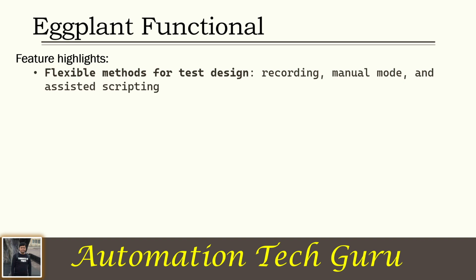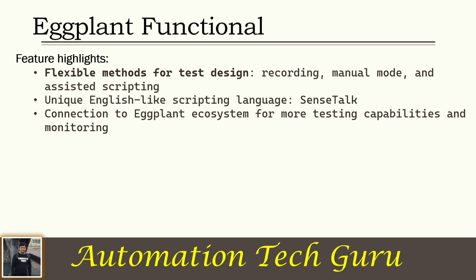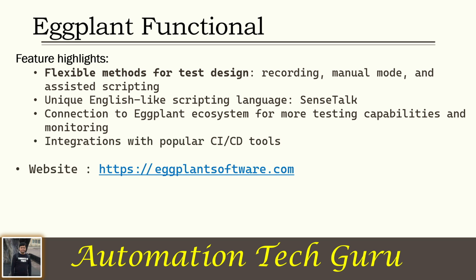Features. Flexible method for test design, which allows you to use recording, manual mode, and assisted scripting. A unique English-like scripting language, SenseTalk. Connection to the Eggplant ecosystem for more testing capabilities and monitoring. Integrations with popular CI/CD tools.